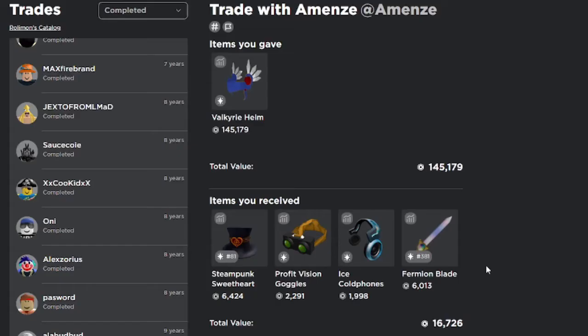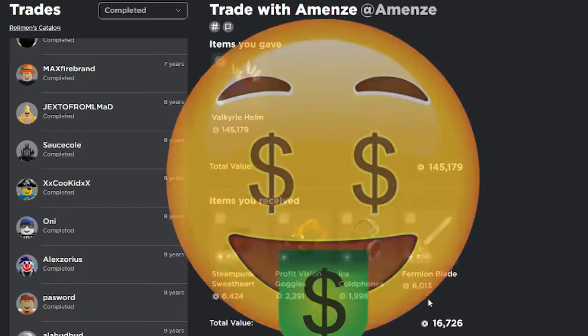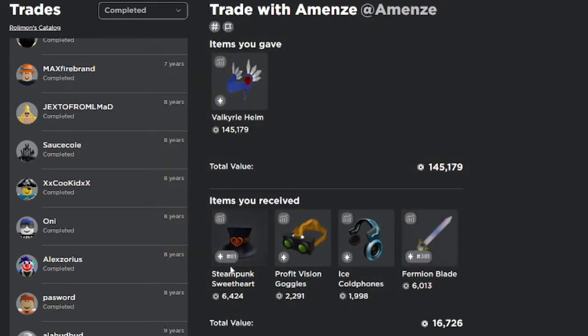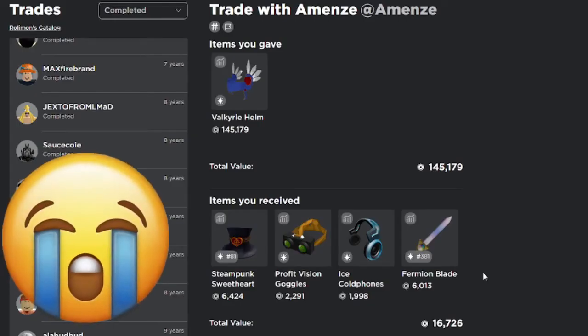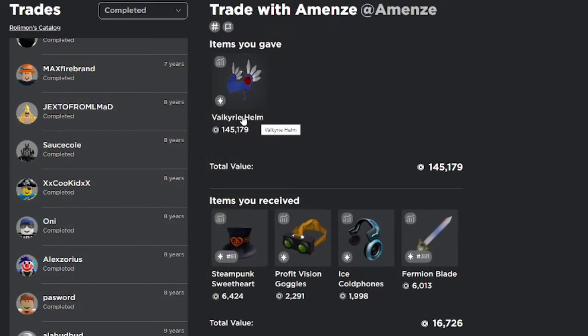Yeah. As you can see, this is a very great trade. As you can see, I'm profiting a lot. I got a very good Fermion blade. I also got this really cool sweet steampunk sweetheart top hat, and of course I got the cold clout phones. But no, I'm just joking. This is a horrible trade. What are you guys talking about? This was 9 years ago, and you can see how horrible this is.